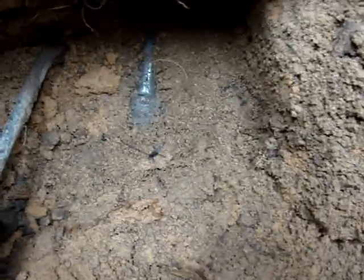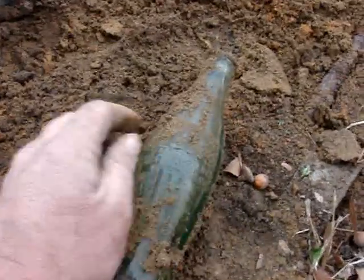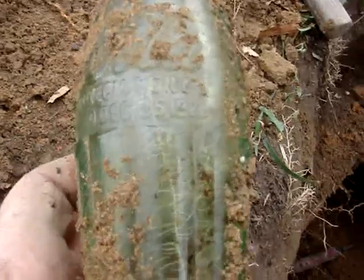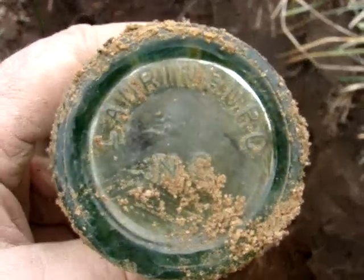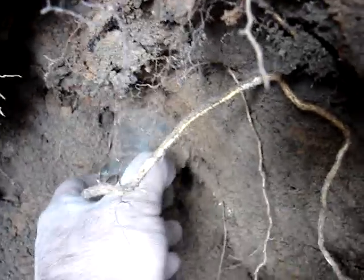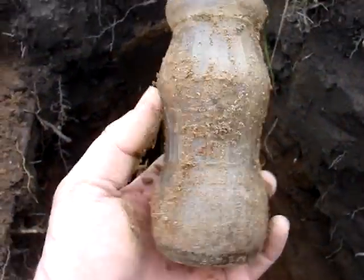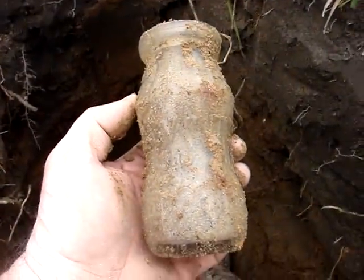I just yanked a brick out of there, and right under it I see a Coke bottle. Looks to be in good shape. It is a Christmas Coke, and it's from Laurinburg. It's got a little chip on the bottom. Got a milk bottle sticking out here. Well, no, not quite. It's just a Borelli's, or Byerly's, whatever you call it. It's a dairy juice bottle.